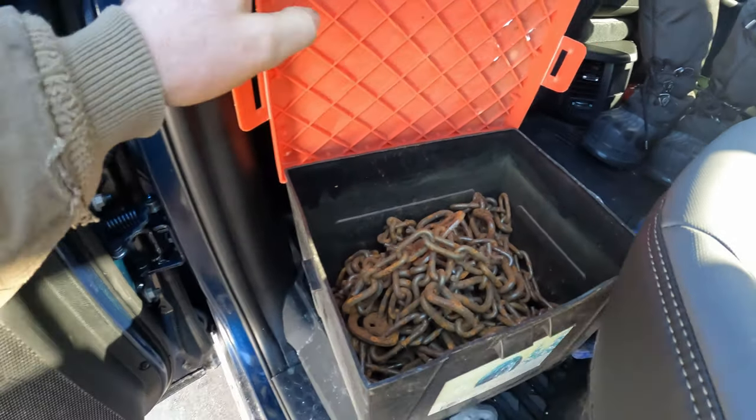Number one, we got some tire chains. Only one set. I thought about getting two, but they're kind of pricey. So I got one set of tire chains. I'll probably actually put those on right away.